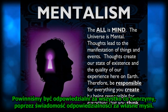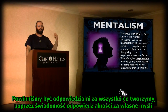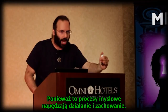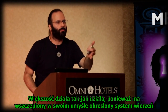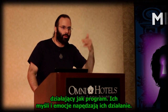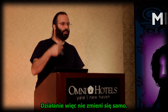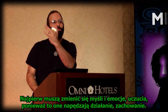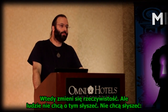Therefore, be responsible for everything. We should be responsible for everything that we create by being responsible for that which we think. Because the thought processes are what are driving the behaviors. People behave the way they do because they have certain belief systems embedded in the mind and running like a program. Their thoughts and their emotions are driving their actions. So the behavior is not magically suddenly going to just change. The thoughts and emotions have to change because they're the driving force behind the behavior. That's when reality will change. See, people don't want to hear that, once again.